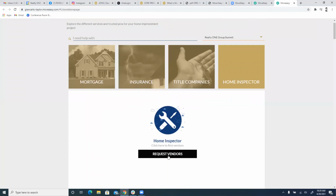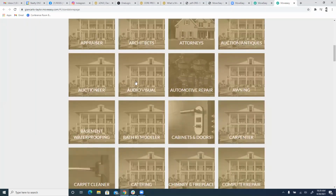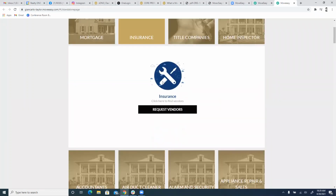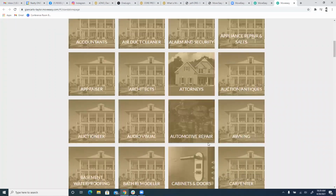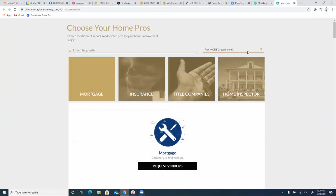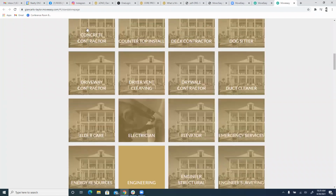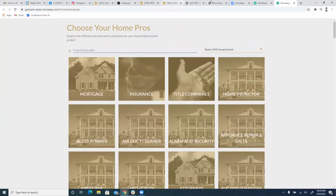Click here to find vendors. It might be kind of wonky since I'm not connected as an agent. I know that on the client side they get a different looking thing, and I'll bring up a couple of them. I'll jump to the client side, but you actually have the option to add your own vendors there for yourself.